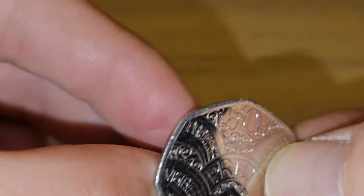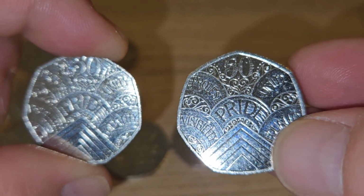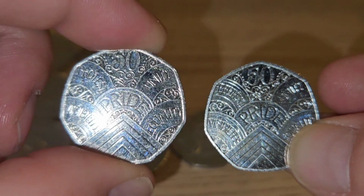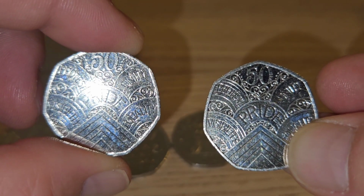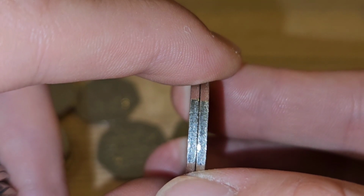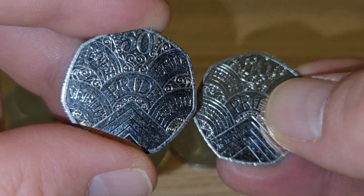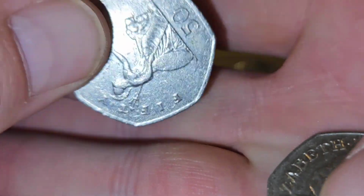Just to show you that I'm not diddling you, let's swap them the other way around. See, it has got a bit of blue tint to it, but not as much. The background's darker. This one's got a lot more. See it? The blue tint in it. It's a lot thinner as well. Okay, and you can see it. The back one's slightly thinner. Unequal Pride coins, two different sets of strikes.